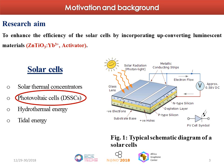The aim of this research is to enhance the efficiency of solar cells by incorporating up-converting luminescent material, which is zinc titanate co-doped with Yb, a sensitizer, and a suitable activator. This luminescent material will convert the electromagnetic waves that are not absorbable by a solar cell into wave ranges that can be absorbable by solar cells.